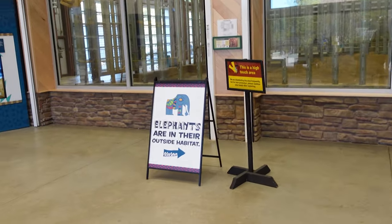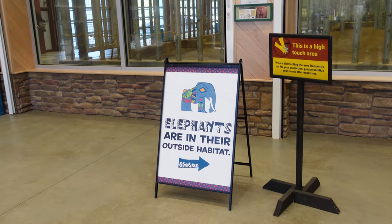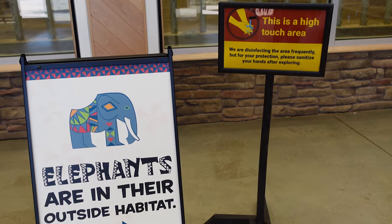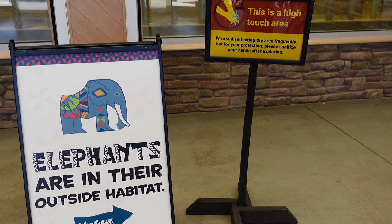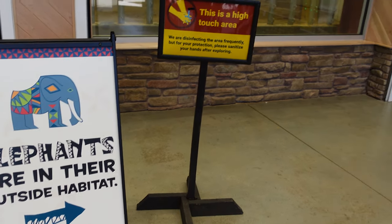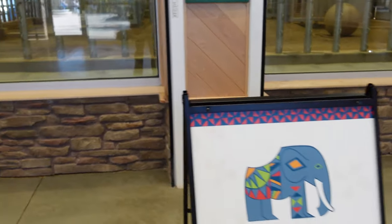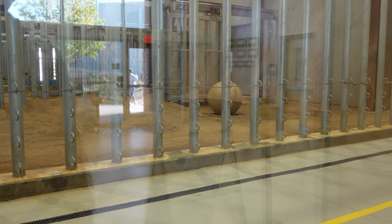So it's an indoor viewing area. Look at this, a high touch area where they're disinfecting frequently, but for your protection, please sanitize your hands after you touch things. They have stuff for kids to interact with. Wow, look at this. So if they bring them inside, here's their area. This is so nice. I'm so glad they did this.